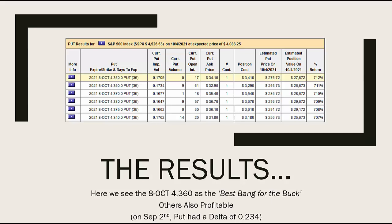Is that accurate? Well, if SPX was trading at $4,083.25 on October 4th, the intrinsic value of our 4,360 put would be $276.75. So this is pretty much on point with just intrinsic value, and that's what we'd expect to get if our expectations and targets came to fruition.